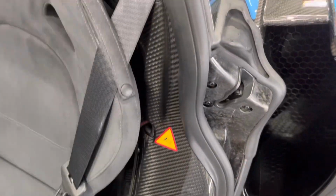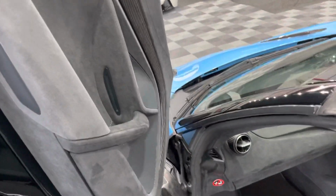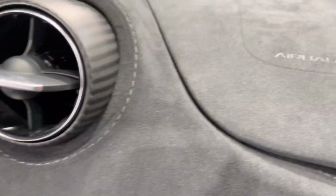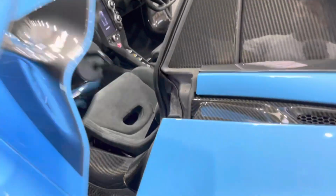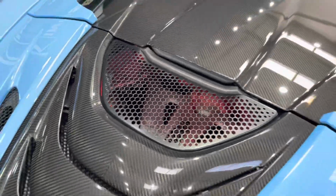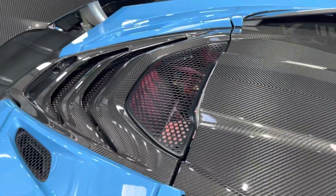Look at all that, everything's carbon. I've never seen anything like it. Phenomenal. Look at that, the vents there. The window frame, the window surround. There we go, so the ambient lighting, the engine's turned on now that we've opened the car. Boom, look at that.